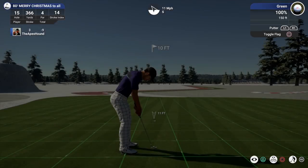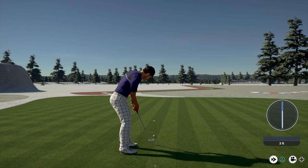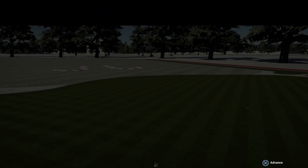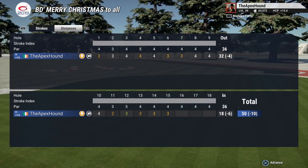Footer here. This is makeable. He's on fire. But if he misses this, he's a bitch. He makes it. There's your birdie. He makes it. The right side of the hole. 10 under now for the round. And he's 6 under for the last 5. And now we just need 3 more pars.